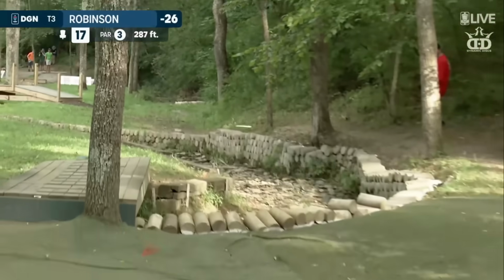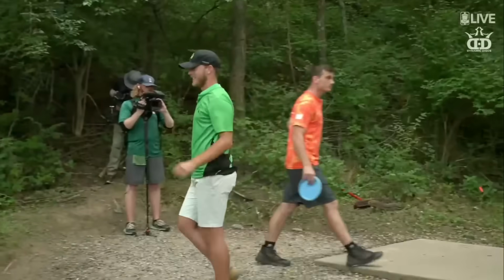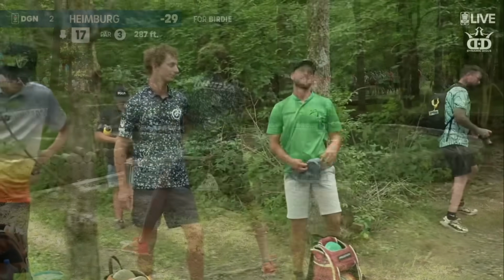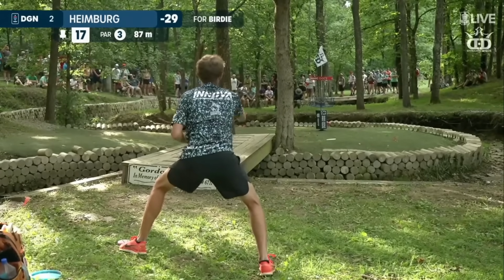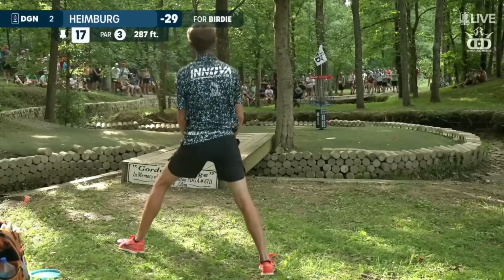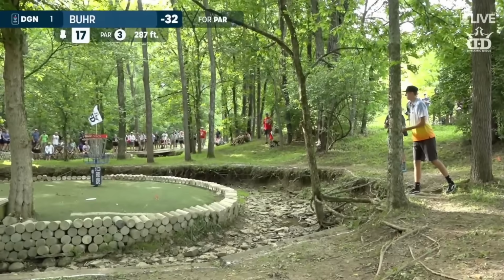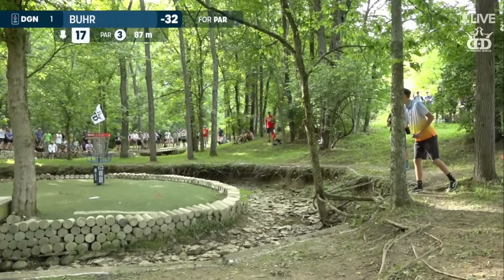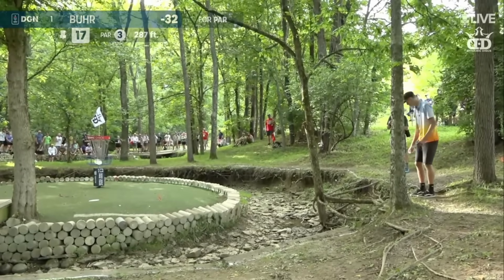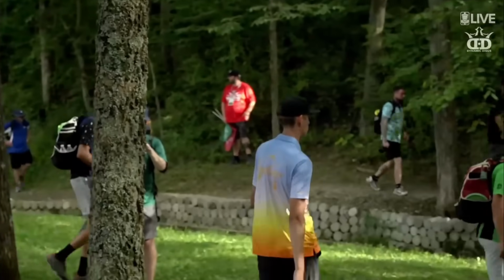This needs to drift a little more right. Just enough height. Isaac Robinson, three rounds in a row. To close the gap to two with one to go. Not enough. Big putt here for Gannon Burr as well. Casually slides that one home. Crisis averted.